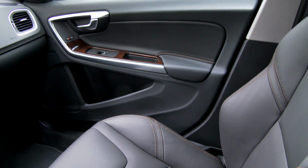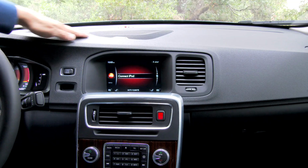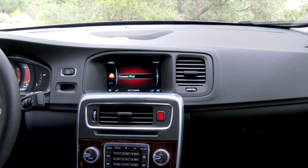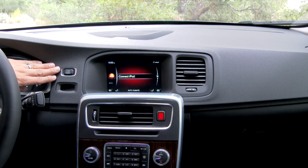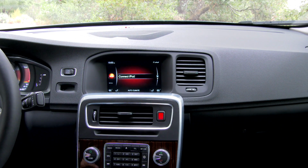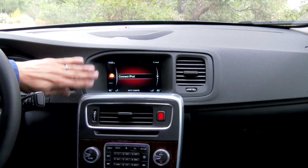Now, leather is not standard on the regular S60. This S60 has the up-level Harman Kardon audio system that is standard on the S60 Cross Country. Keyless Go is also standard, so this slot right here is only used if the battery in your key dies and you need to insert it so that way the car can read it anyway.